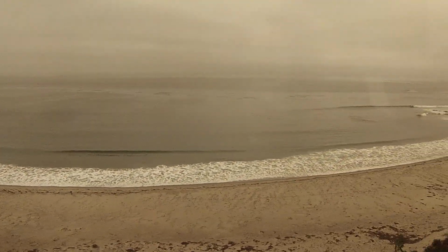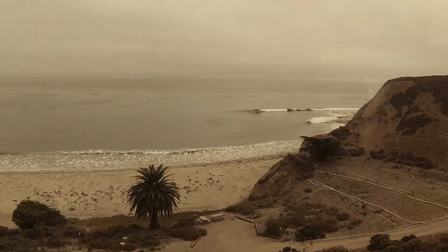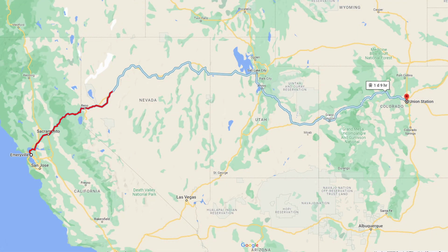We did a month-long train trip across the U.S. and back, starting and ending in Los Angeles. First, we did the Coast Starlight from L.A. to Emeryville, which is just across the bay from San Francisco. Yeah, San Fran, as the locals call it. Then we got on the California Zephyr to go all the way over to Denver.